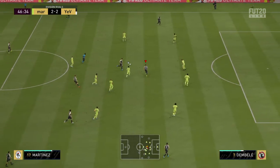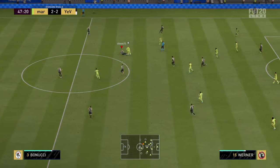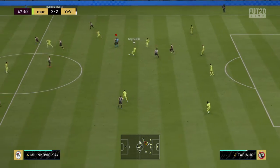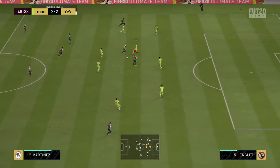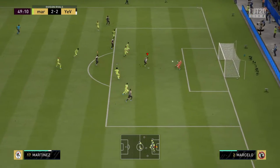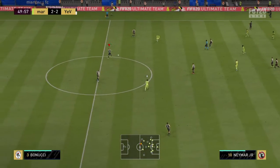Ramsey. Now Milinkovic-Savic. Martinez. Won it back with a strong challenge. Werner. Milinkovic-Savic. Guiding it through the defenders. Oh, chance! That's come off the goalkeeper, still in play. Trying to thread a pass through, but not successful.